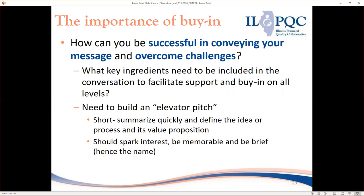And again, you want this to be a really quick summary that defines the idea or the process, and it also provides a value proposition. Make sure that you have a persuasive pitch, and that includes a strong and compelling story. You want it to be memorable. This elevator pitch is what you would say in an elevator ride. It shortly summarizes what's going to be happening. It defines your ideas. So maybe this might be, hey, for PVB, we're working on reducing NTSV cesarean deliveries by implementing a checklist that meets ACOG and SMFM criteria at our hospital. It should spark interest for them, and they might say, oh, tell me more. What would that look like?